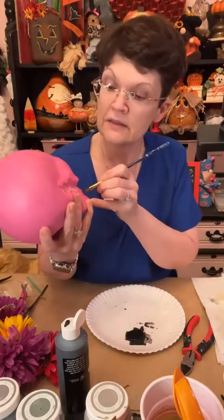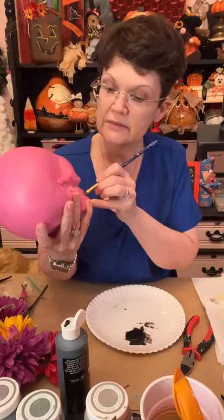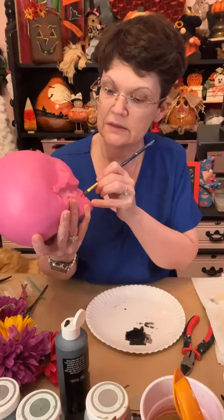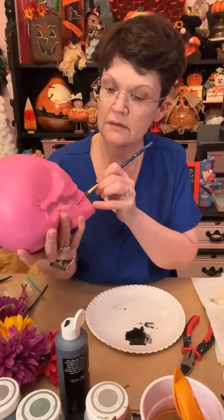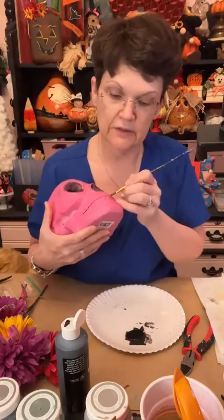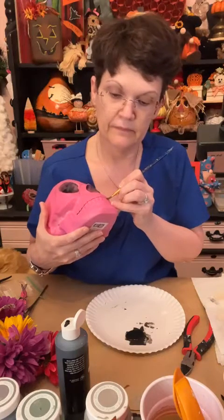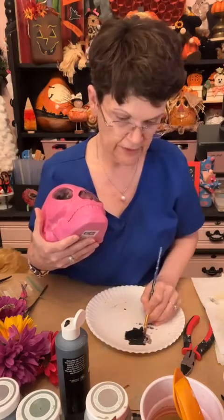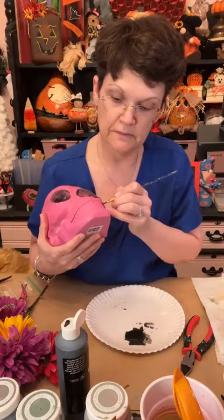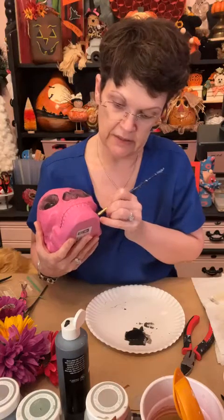Now I'm going to take a little bit and just go right in between. I'm going to try to go right in the middle and just keep going straight, just like this, so it'll make a little bit of a line right there. Let me get a little bit more, but you got to be real careful. You don't want too much. I'm going all the way to the end.